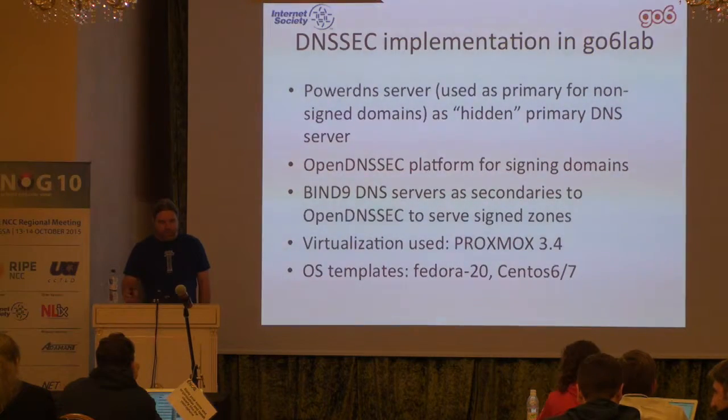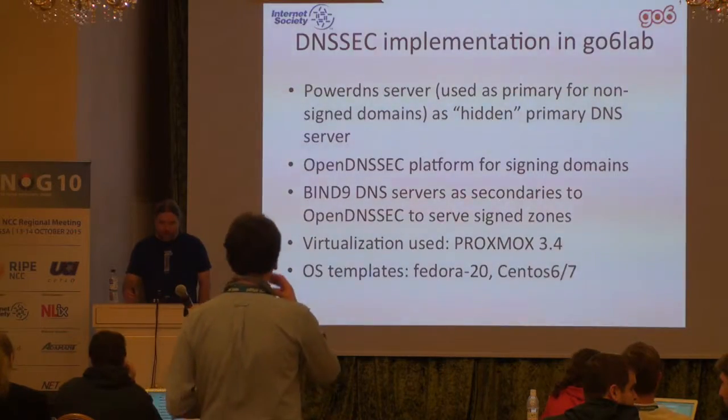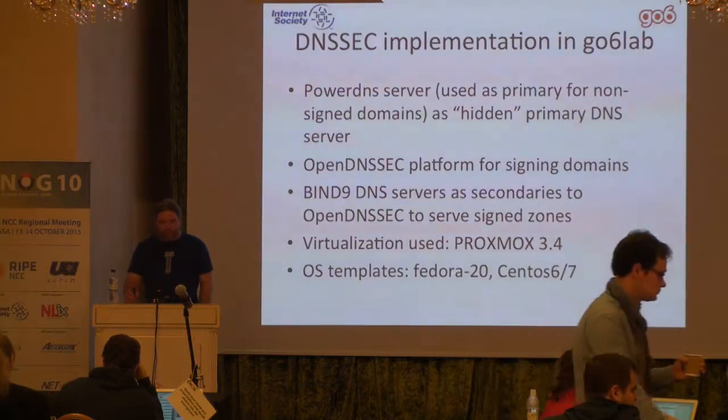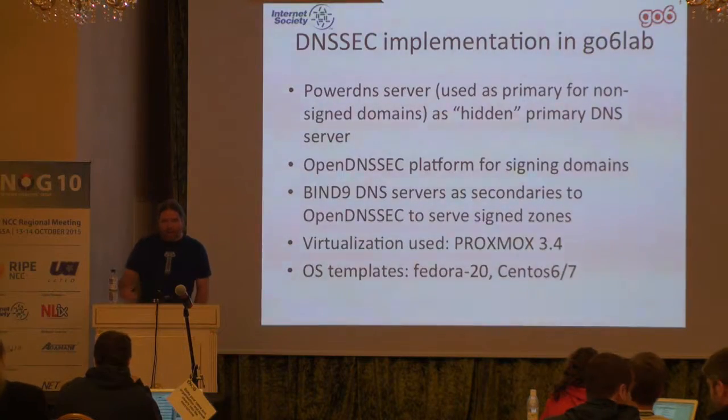So what I used was PowerDNS server as a hidden primary. Then I used the OpenDNSSEC platform for signing domains. And then there are bind9 DNS servers as secondaries to serve the signed zones. Virtualization was Proxmox 3.4, and OS templates at the Proxmox were Fedora 20 and CentOS 6 and 7. Why Fedora? Because the OpenDNSSEC package is well maintained on Fedora and pretty up to date.